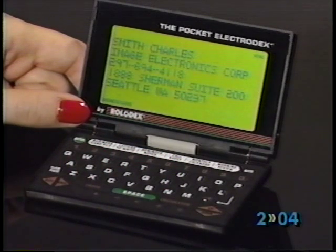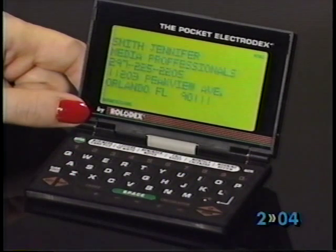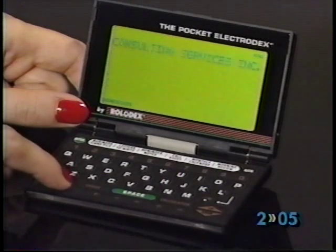and we see our first listing is Charles with Image Electronics Corporation. When I press the forward key, we see Jennifer with Media Professionals. By pressing the forward and holding it down, we're able to see all files in alphabetical order. When I press the forward key repeatedly, I can view each file individually. We're only going to enter one file in this demonstration. Additional files should be entered by using the same method.